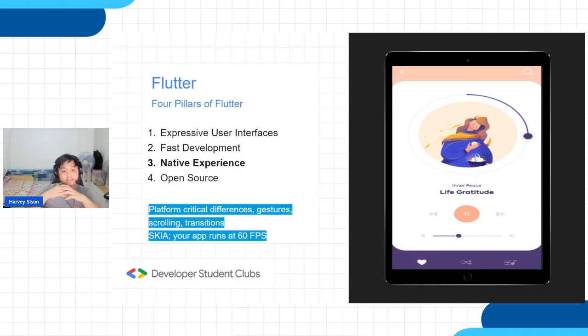Next, native experience. As I said, Flutter already has a very expressive user interface. It already has all the usual natural mobile gestures that you can think of: scrolling, transitions, everything has developer friendly APIs for you to use. For example, if you open a pop-up in your Android app, Flutter can automatically do that for an iOS app as well, without you having to worry about the code. So native experience is taken into account.